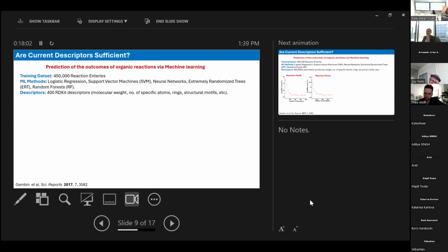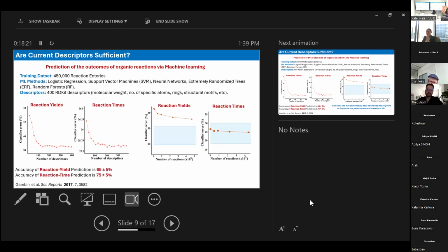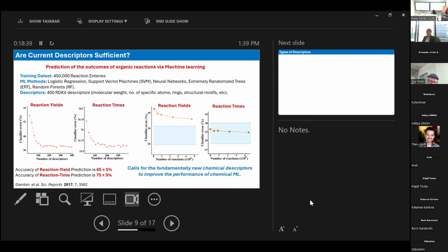And what they came up with is this: even when they increased the number of descriptors up to 400, and used this machine learning model to predict reaction yield and reaction times, which is a kind of binary prediction, the error was around 65 to 75%. And even when they increased the number of reactions to around 10 raised to power 5, the error was still around 30%. So this is not typical for any machine learning algorithm. This clearly calls for new fundamental reaction descriptors, which are more chemically relevant and can then be used to predict the reaction mechanism.